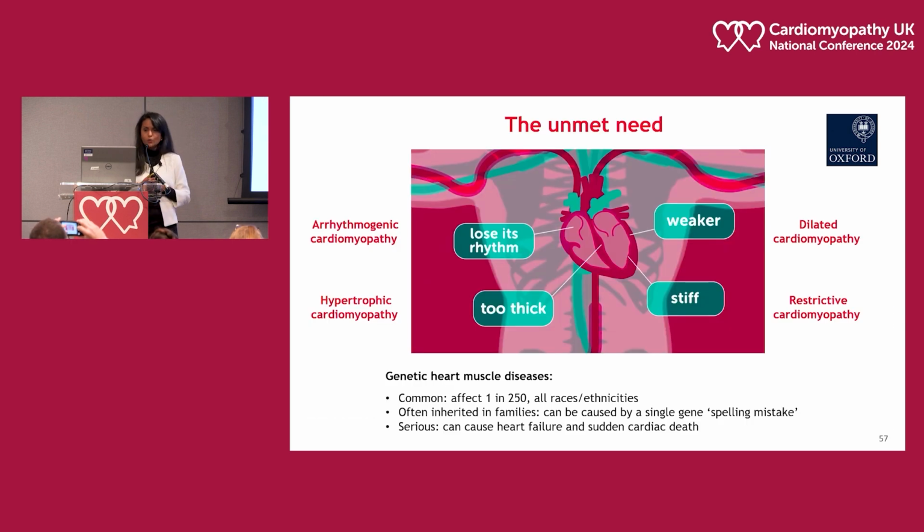So one of the things with these cardiomyopathies is we know that a proportion of individuals carry genes that cause the condition. We know that it's quite common in some cases, affecting as many as 1 in 250 individuals, which means that there will be people out there in the population who may have the disease but may not have any symptoms.